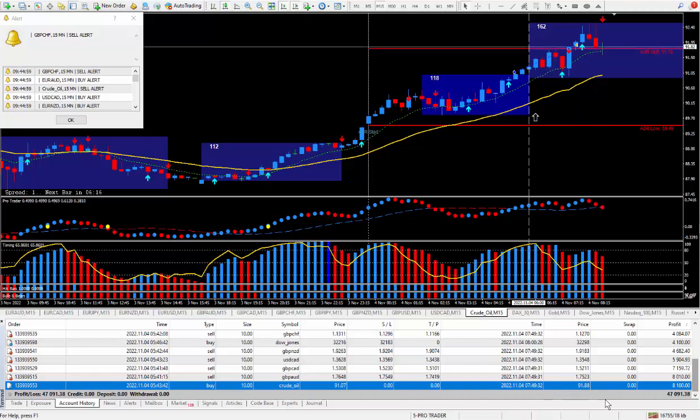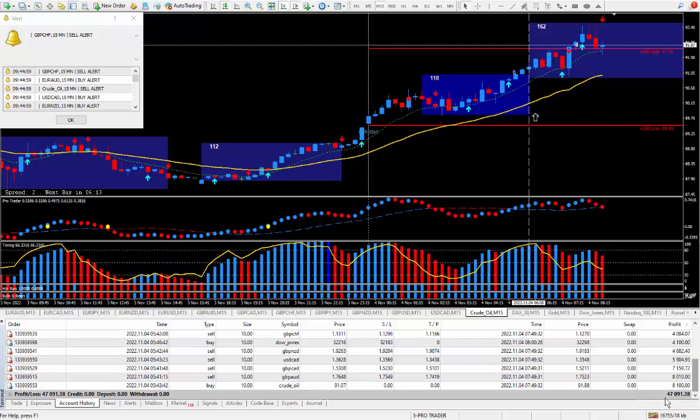So, another great day of trading. I knew it was going to be over 400. I knew it was going to be over 500 pips and ticks today. Added up everything, and it worked out to be 676 pips and ticks. And all of those pips and ticks ended up paying out $47,091.